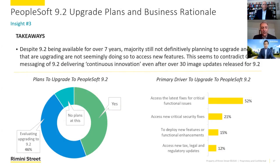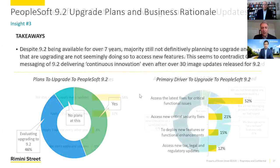In terms of plans to upgrade, as I mentioned, less than half have definitive plans to upgrade, and as you can see, only 15% said it was to deploy new features or functional enhancements in 9.2, despite the fact that 9.2 has been out for about 7 years and has hundreds and hundreds of updates to it. So again, I think an interesting telltale about how much value is in the 9.2 release to date.